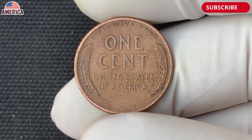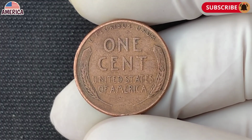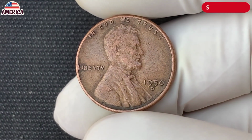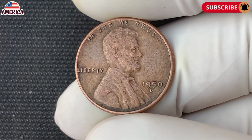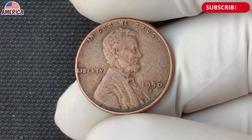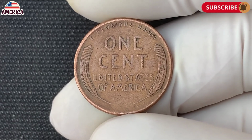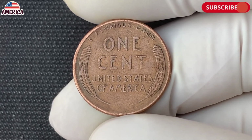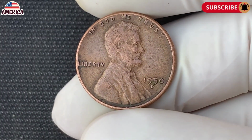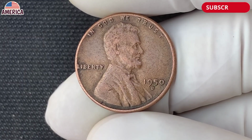But here's a very important factor: condition. If your 1950D wheat penny has been well preserved, meaning it has full detail, sharp lines, and still holds its original red copper shine, then you're looking at what collectors call mint state, or MS condition. The higher the grade, especially in MS 65 and above, the more desirable the coin becomes. Combine that with a dramatic mint error or variety, and suddenly, you're not just holding a coin, you're holding a treasure.